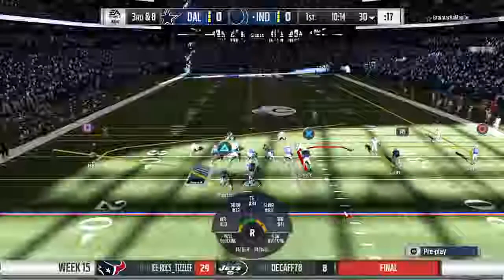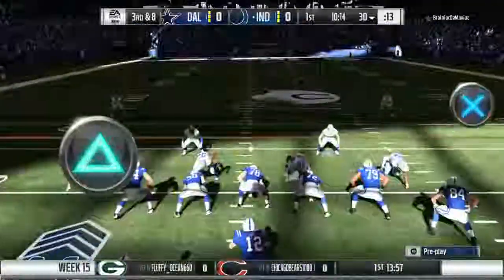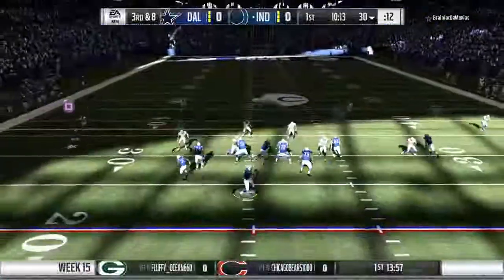By the way, where did the Grasshopper thing come from? I know it's been around for a long time. Yeah, you know, I'll have to tell you that some other time. All right, back to football.